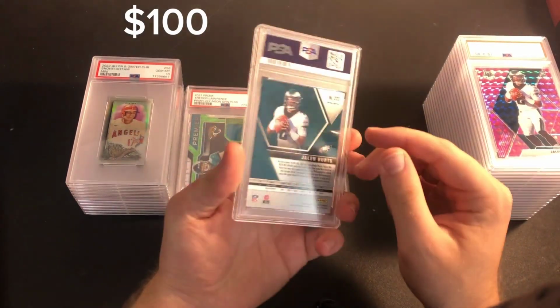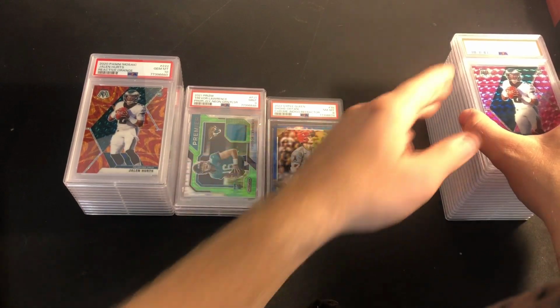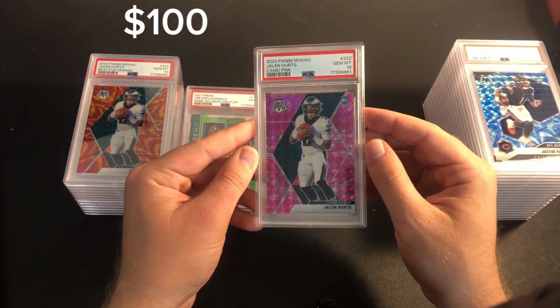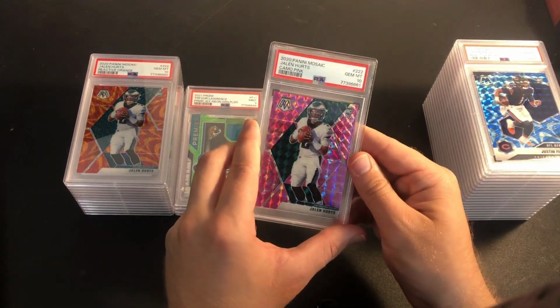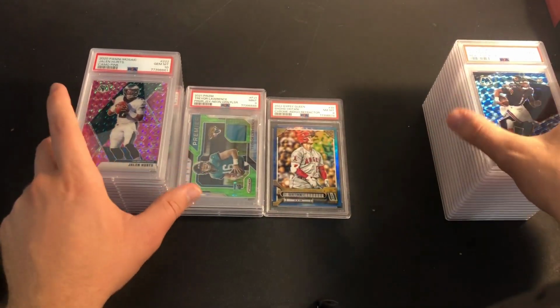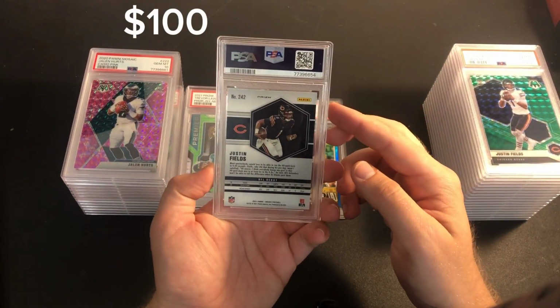Here we go with the second one. Some more mosaics. So as you guys know, or if you haven't watched any of my videos, currently I'm targeting cards in like the $10 to $40 or $50 range that have a high gem rate and a high profit margin as a 10. And I've been able to do really well with that strategy.